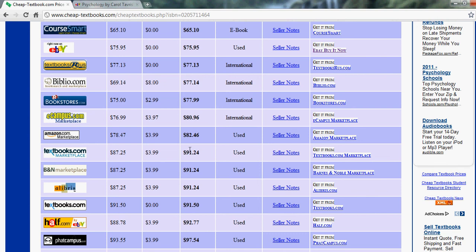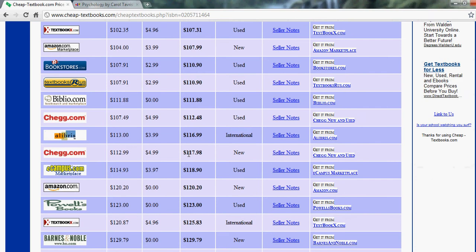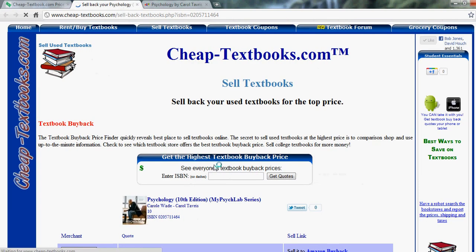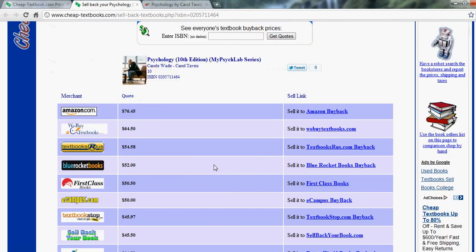So let's see what they're offering right now to buy these books back. If you come to the bottom of the page, scroll down past all the new books and everything, there's 53 results. Okay, show me the buyback value of this book. So I'm going to pop that. And buyback, wow, all right.